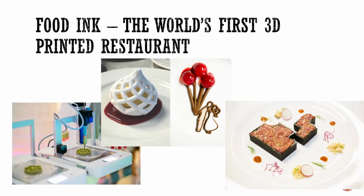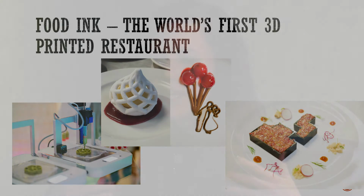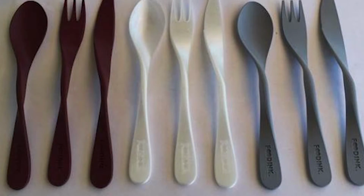There is a 3D printed restaurant based in London. It's called Food Inc. And in addition to their London location, they are doing a world tour with pop-up restaurants, like they're going to Vegas and LA and New York and setting up these temporary pop-up restaurants. And the Food Inc. restaurant concept is that everything is 3D printed. So not just the food that you eat, but also the chairs that you sit on and the utensils that you use to eat it.